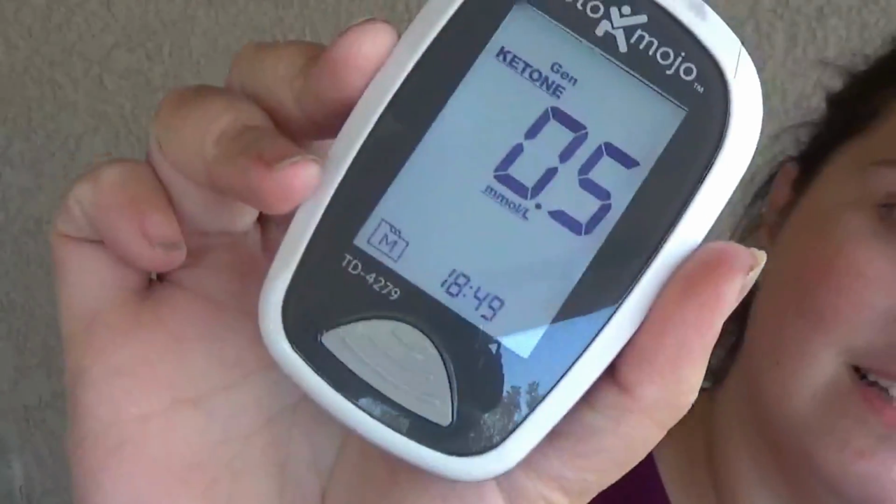0.5 reading. That means I am officially in ketosis.